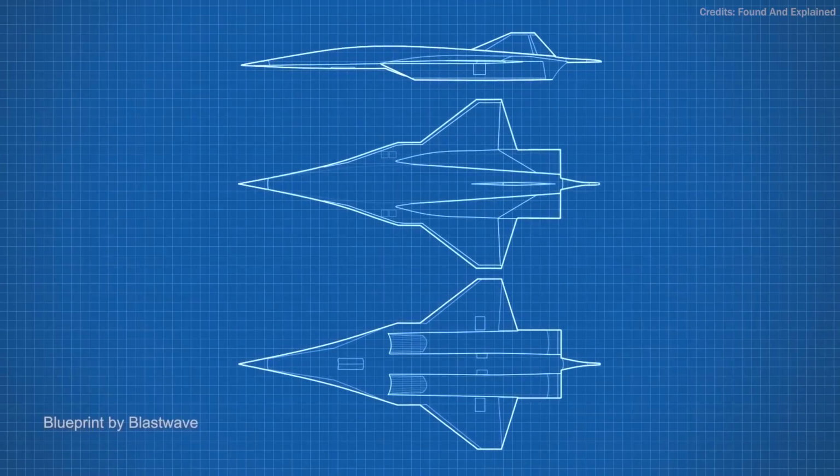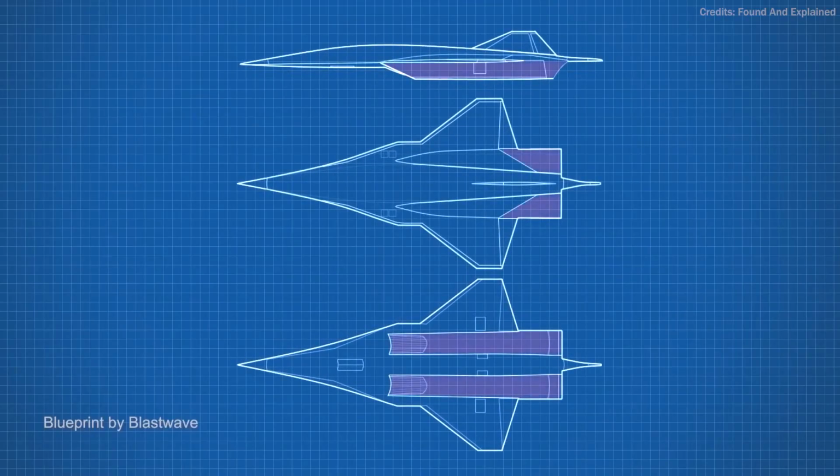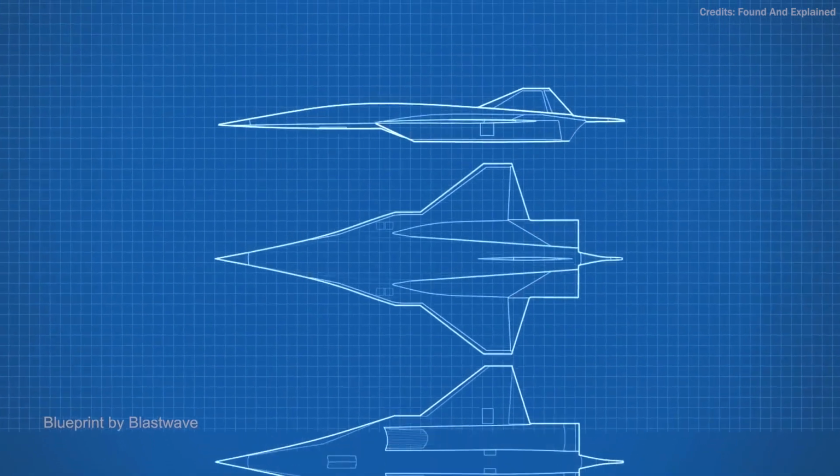At the time, though, experts at Area 51 were studying and making copies of advanced planes, but they were planes from other countries, not from space.